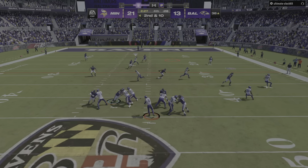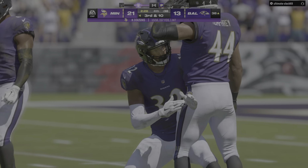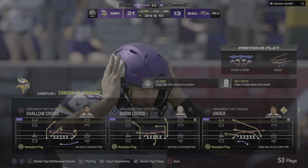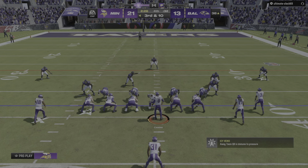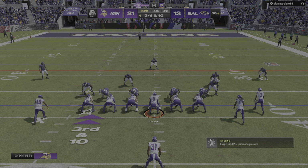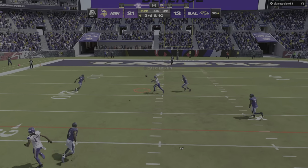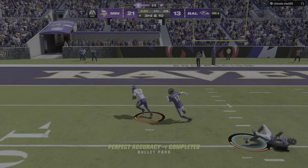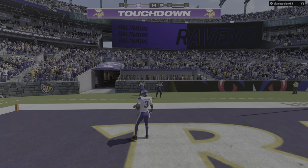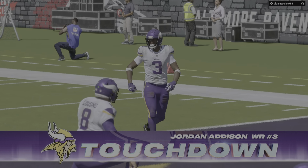Cousins. And this one is incomplete. Here comes the 8th play of the drive, and they need a full 10 yards on 3rd down. To throw is Cousins. Able to find the open man. That's complete. Touchdown, Vikings! Jordan Addison. 38 yards.